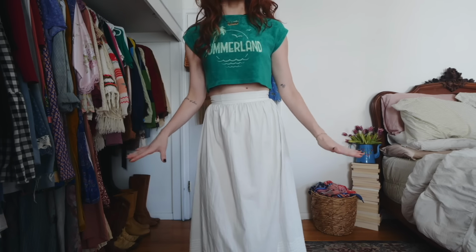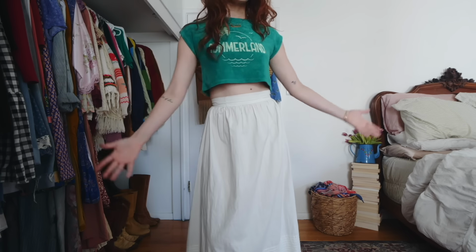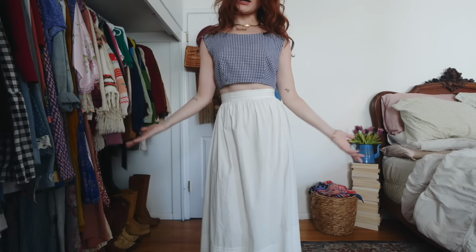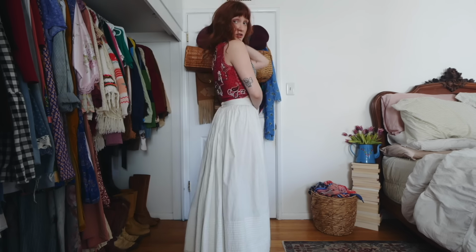This top is so fun. I love, you can see it's like a terry cloth material, the super fun green color. It's a new addition to my wardrobe. I got it last weekend at the Rose Bowl Flea. And it's perfect. I love it. I like to call this my creamsicle top for obvious reasons. I gotta have my gingham. More gingham. And this one is fun because turn around, look at the back.